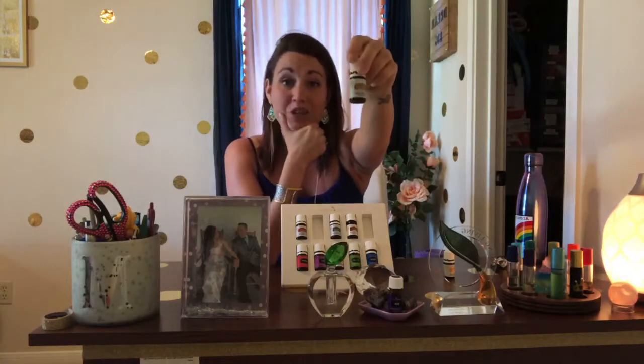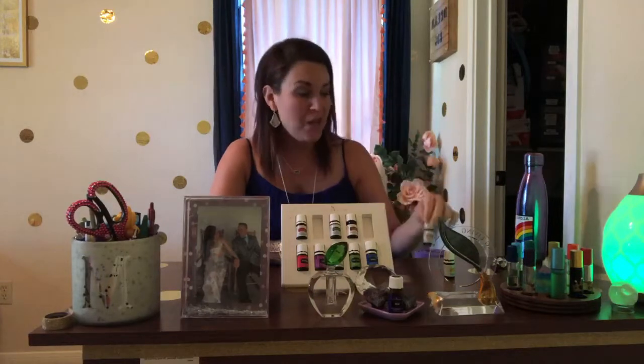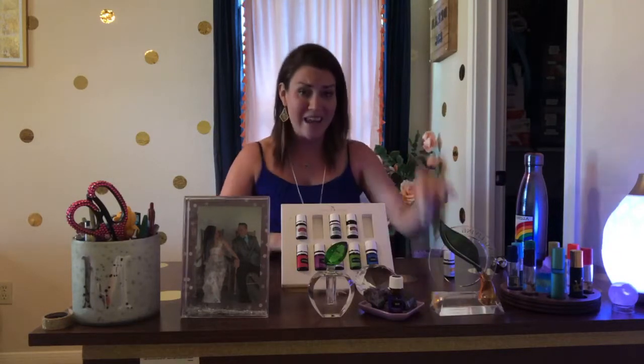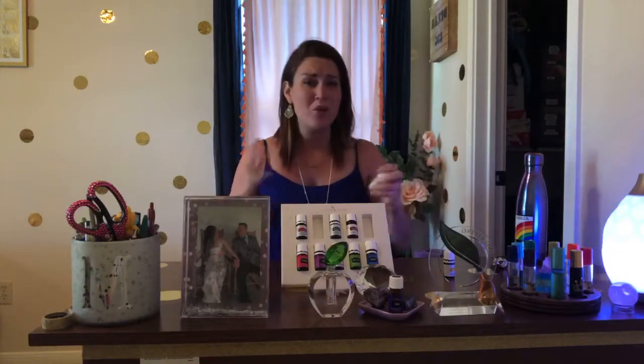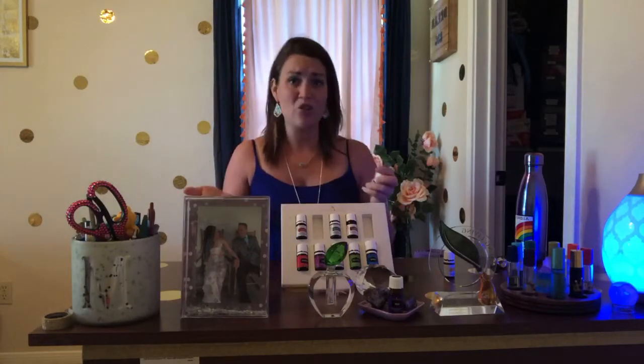This one I do take internally in capsules. I don't particularly like the taste of it because it tastes like tree to me, but some people will just knock it back in their mouth. Again, when you're using oils internally, use them with caution, use common sense. This is a 5 ml bottle, which has about 90 to 100 drops. We're talking 1 to 3 drops at a time here.